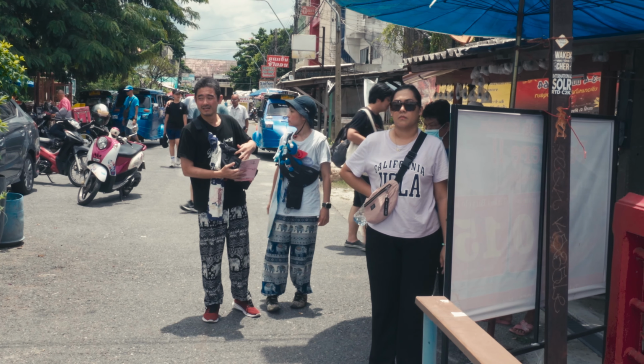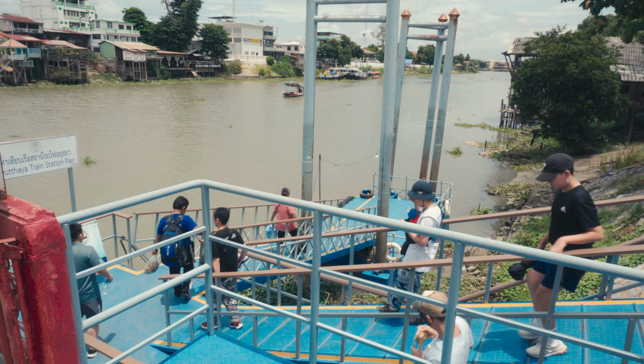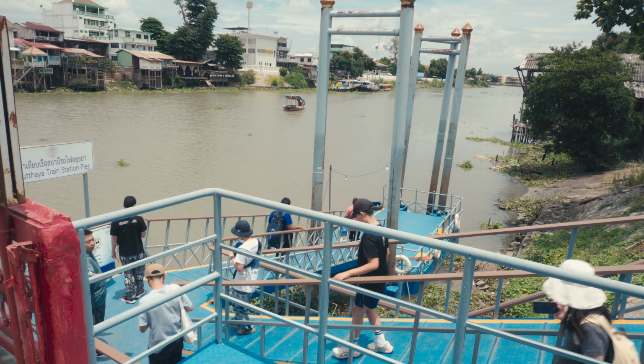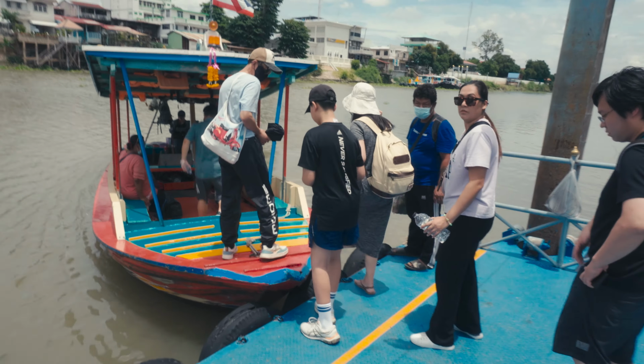Some tourists are also coming here. I think they have information about the boat. It's quite cheap. Excuse me. Where are you going, man? The boat? And yeah. Up. So guys, the boat is here, and we're going to ride along the river.